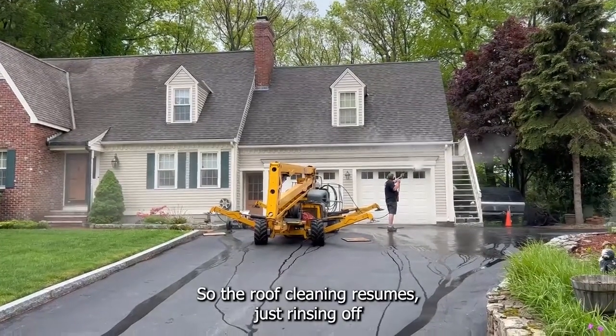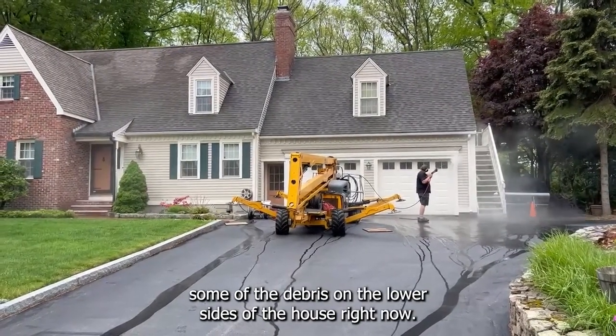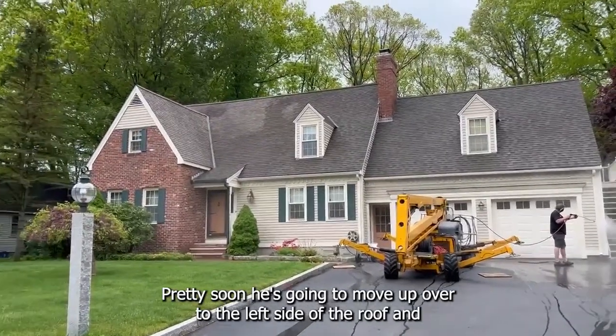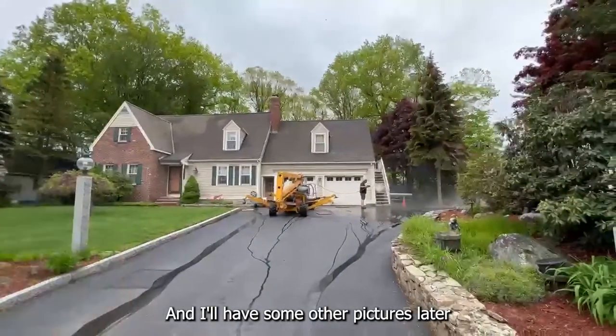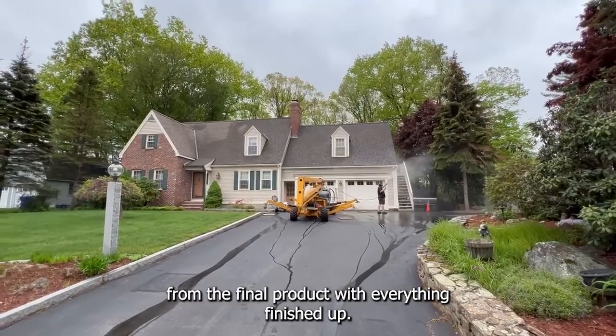So the roof cleaning resumes. Just rinsing off some of the debris on the lower sides of the house right now. Pretty soon he's going to move up over to the left side of the roof and do this other side of the dormer and the top part of the roof. And I'll have some other pictures later from the final product with everything finished up.